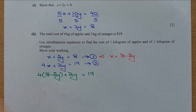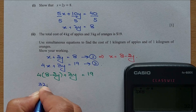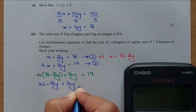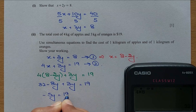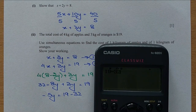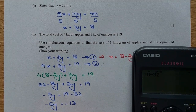Now let me simplify. 4 times 8 is 32, minus 4 times 2 is 8y, plus 3y equals 19. Minus 8y plus 3y is minus 5y equals 19 minus 32. So 19 minus 32 is negative 13. So minus 5y equals minus 13, and y equals 13 by 5.